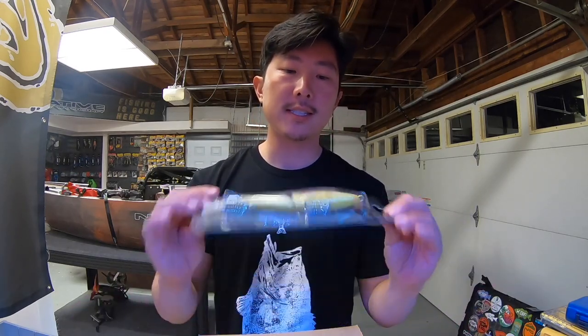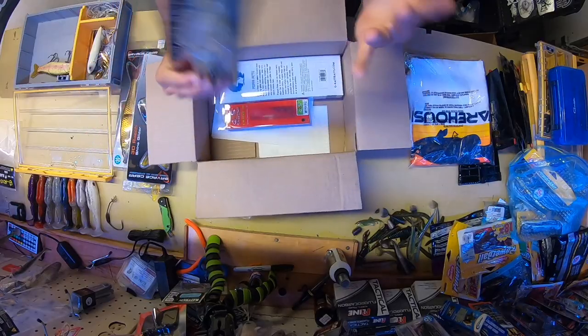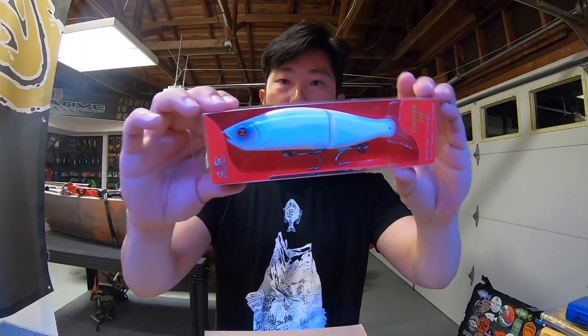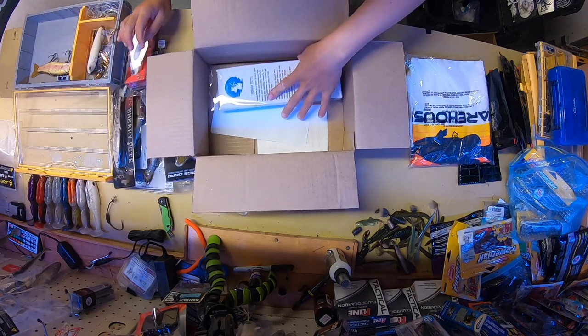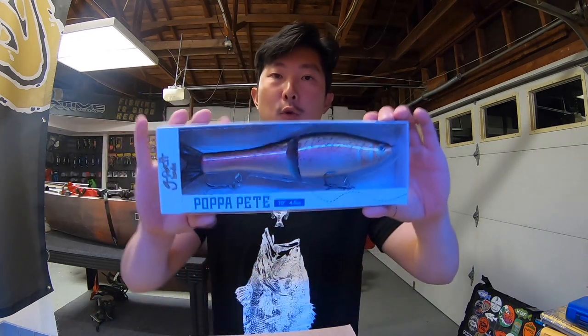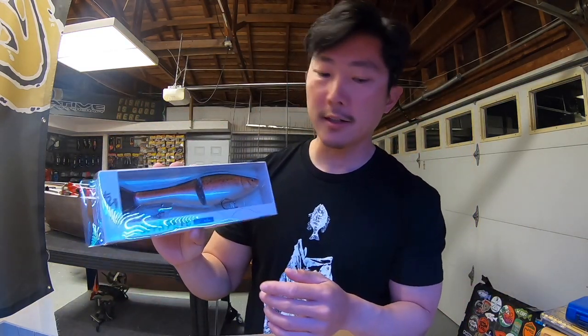Got another glide bait here. This is a 7½-inch Sneaky Pete, and this color is Tule Perch. Probably be good on Clear Lake too. We've got an S-Waver 168 in powder. And then we've got the Big Mama. This is the 10-inch Papa Pete, 4½ ounces. It's a trout pattern. We'll probably use this on not only the Delta, but the lakes that are stocking trout as well.